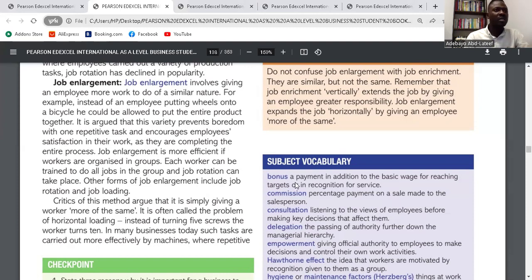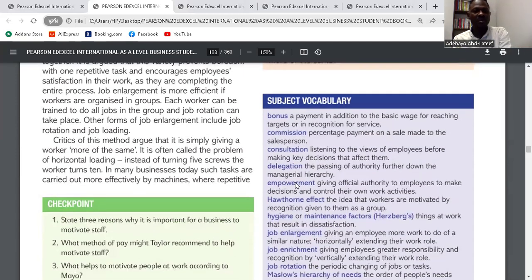So for job enlargement, like I just made an example, you have a task in the administrative department, and you are given more tasks in the administrative department. That is job enlargement. But when you are working in the administrative department and you're working also in the financial department, that is job enrichment. Do you get the difference now? Yes. So job enrichment, job enlargement, and job rotation will bring about job satisfaction. And when there's job satisfaction, there's motivation. Is it clear? Any question about that?